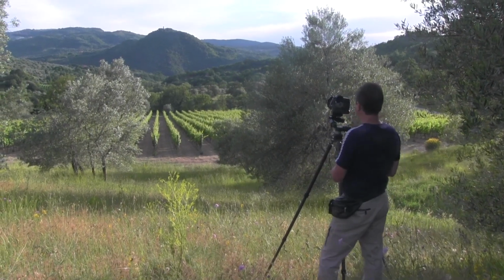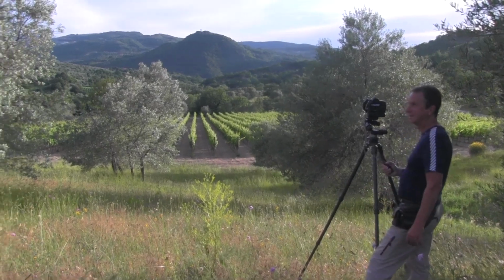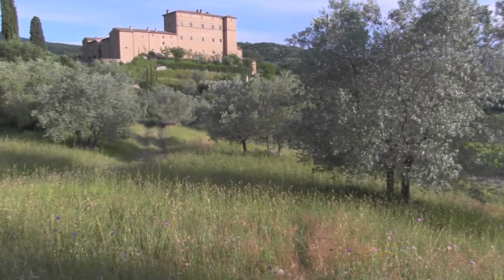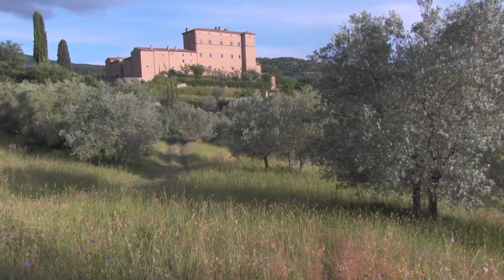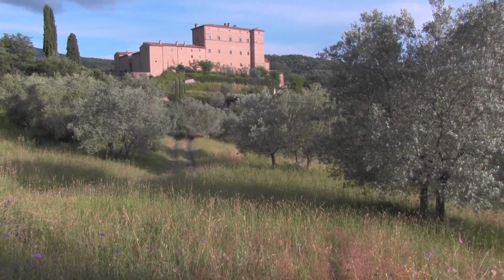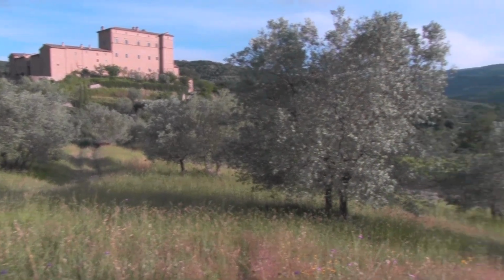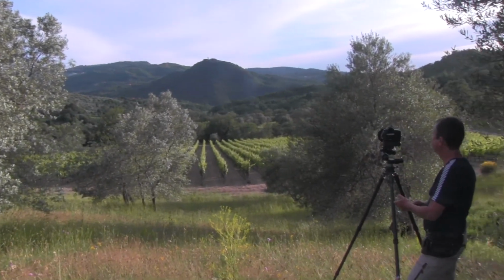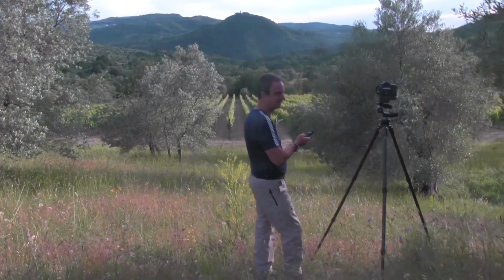It's our last evening here, and you can probably hear music. There's a wedding happening in the castle above us up here, and music's being played. There's a crowd round a pool enjoying the evening, and you can hear a nightingale in the background. Beautiful light, isn't it? Gorgeous.